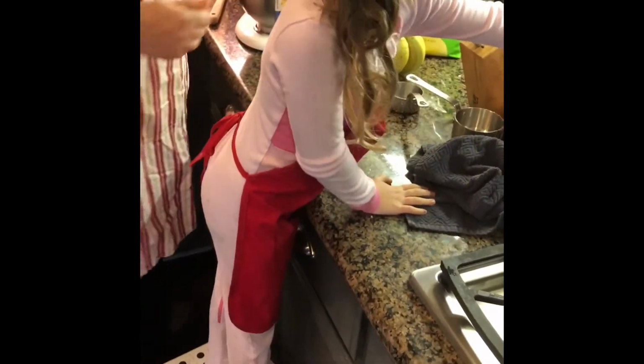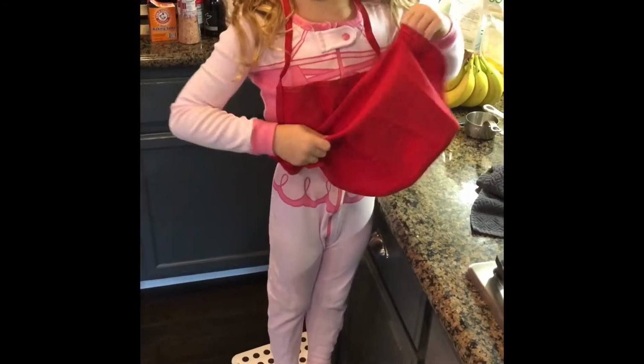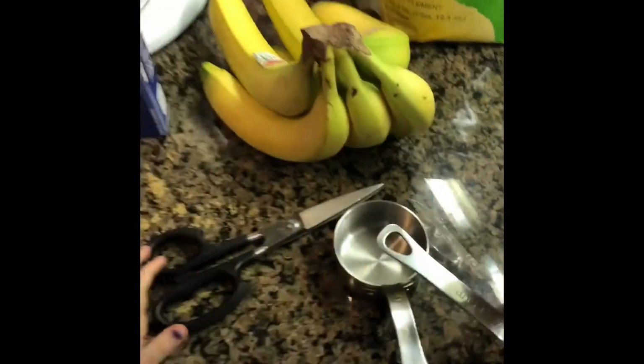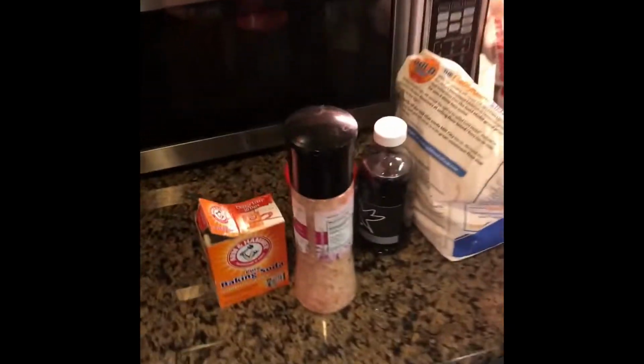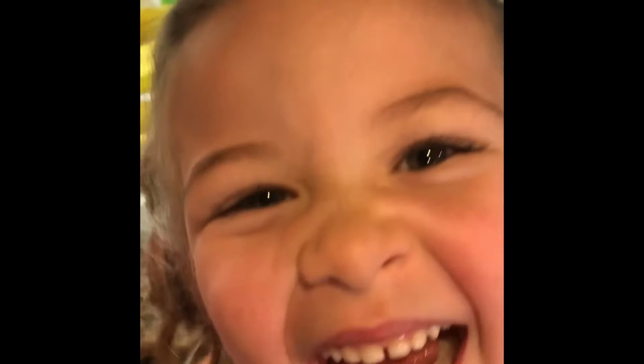Hey, look at those jammies. In my ballerina jammies. Yes, ballerina jammies. Let's see what's going on over here. Bananas. And hey! Well, we got all the ingredients that we need. And then we got the KitchenAid to turn everything. And we got Hadley. And that's why I'm making the cookies. Oh man, we're going to have some good cookies to eat. We're done with this.